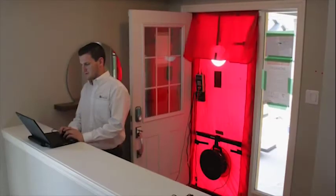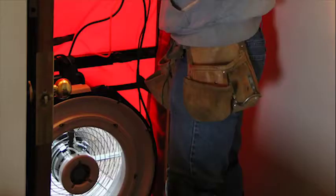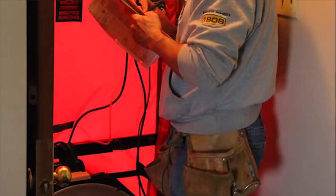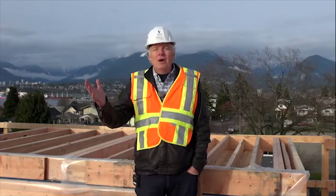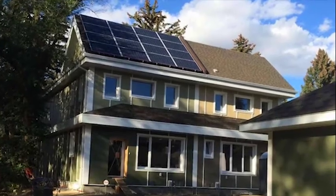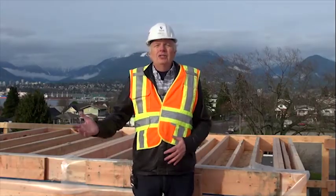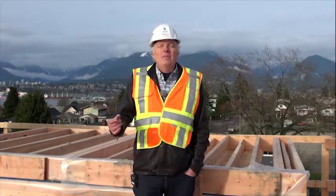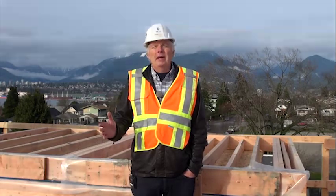A so-called blower door test measures the air exchanges per hour of a home. If I was to airtight test a normal house, say my house, which is built in 1912, I'd probably get 10 or 12 air changes an hour. And if I built a well-built modern house, I'd probably get 5 air changes an hour. And in Vancouver, they legislated 3.5 air changes an hour about 2 years ago. So a passive house is 0.6 air changes an hour. It's a whole order of magnitude tighter.